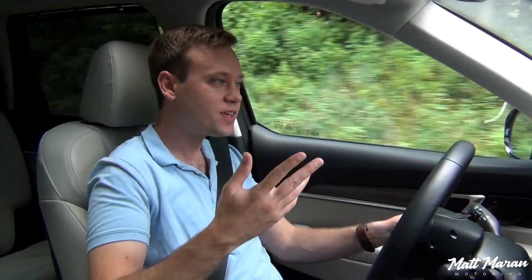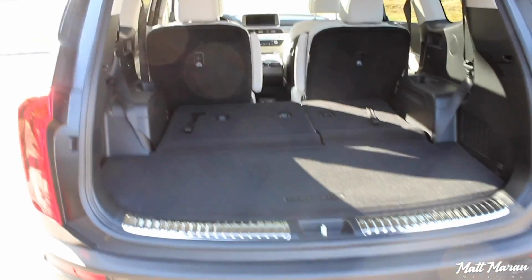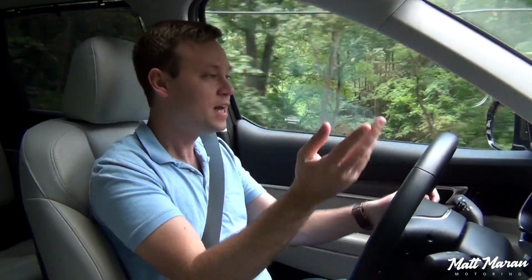The one other thing that is a little bit annoying as regards the cargo area is that this has an option, which sounds cool in theory, of an automatic opening rear tailgate. You can turn it on or off, so you don't have to have it on. But with it on, if you just stand behind the vehicle for a few seconds, it'll automatically open up that hatch, which is great if you have a bunch of stuff in your arms and you don't want to be doing gymnastics underneath the bumper, swiping with your foot in order to open it up.